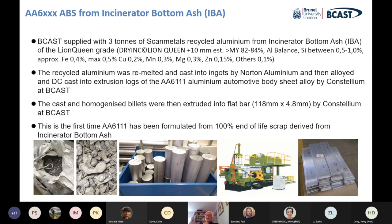In a further project called Raceform, which was an APC project, we were able to run that procedure again at Brunel, but this time I've been talking to a company called Scan Metals, who are actually separating the aluminium fraction out from incinerator bottom ash in Wolverhampton, using a lot of sensing and sorting technology, mainly based on infrared and X-ray sorting, so density sorting, and they have something called the Lion Queen grade, which is roughly seen there, which has got a composition which actually blends very, very well into 6111.